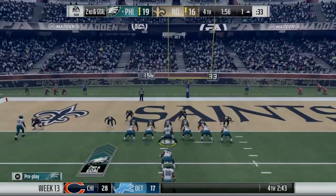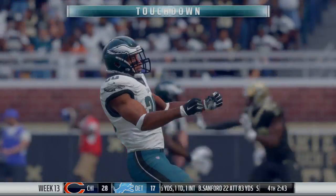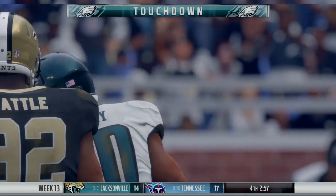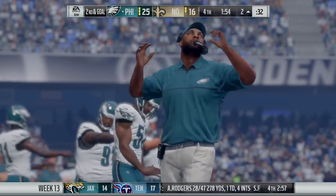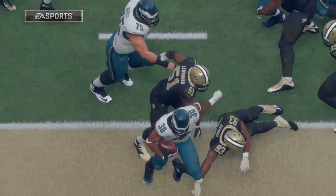They come out here in the I. Now a handoff here to his running back. And he will take this one in for an Eagle touchdown. A great play there with touchdown number 7 on the year. And the Eagles add on to their lead.